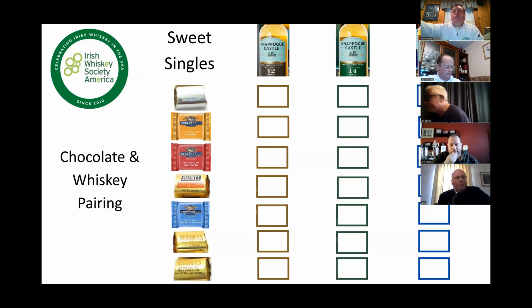The last chocolate is toffee, which is pretty different than the other chocolates in the mix. It's that burnt sugar, butterscotchy kind of flavor, which makes for an interesting combination with the whiskey. I really like the toffee. I think it works well with the whiskey. I'm not a huge toffee on its own fan necessarily, but I like it more when drinking it with whiskey.